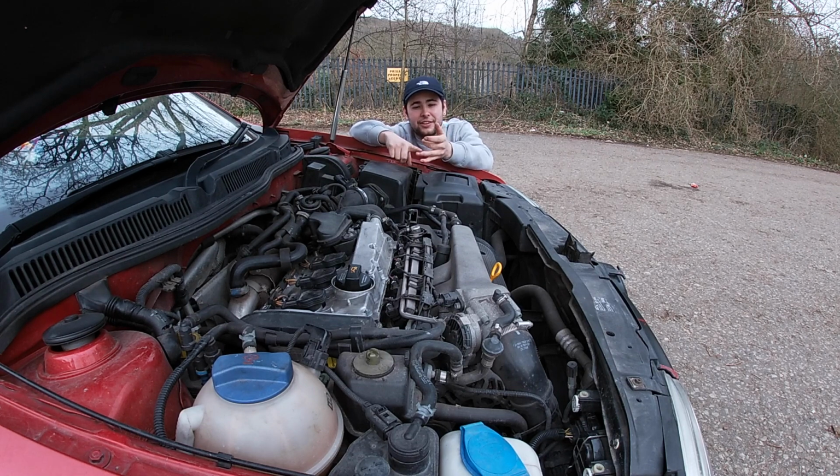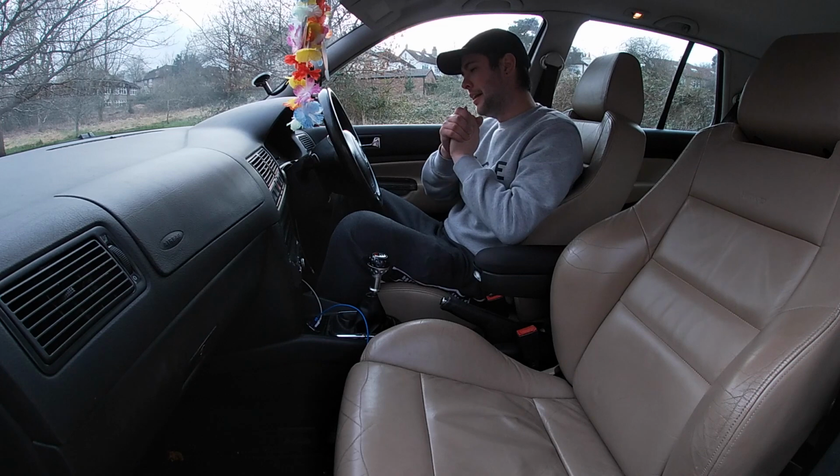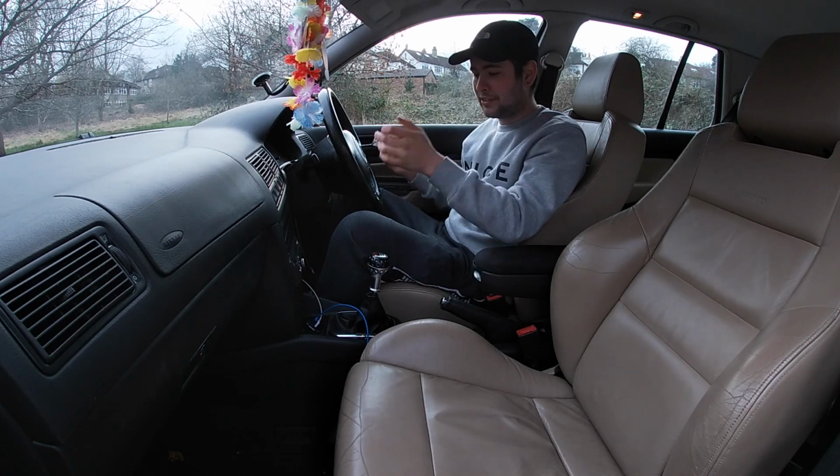The VR5, VR6 and R32 came with 4-wheel drive, or 4Motion, as Volkswagen like to call it. And these were available with 5-speed manual, 5-speed auto, 6-speed manual, and the 6-speed DSG for the first time in a Golf.